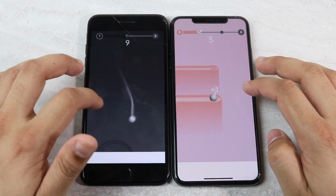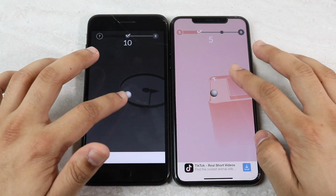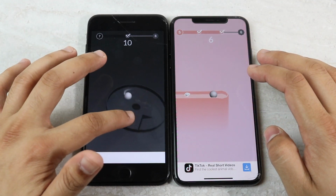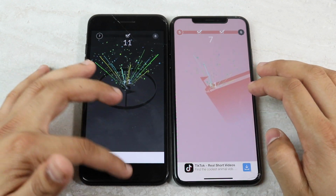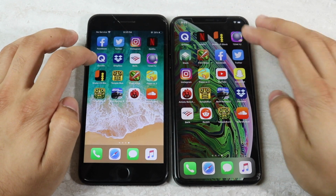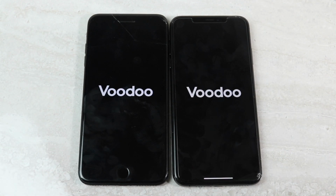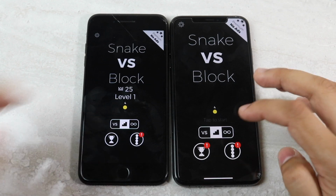In terms of gameplay though, you'll probably be noticing that they're almost exactly the same. The apps might open faster on the XS Max, but it's really not as crazy of a difference as you might expect. Snake versus Blocks. 3, 2, 1. And you can see XS Max again is faster.